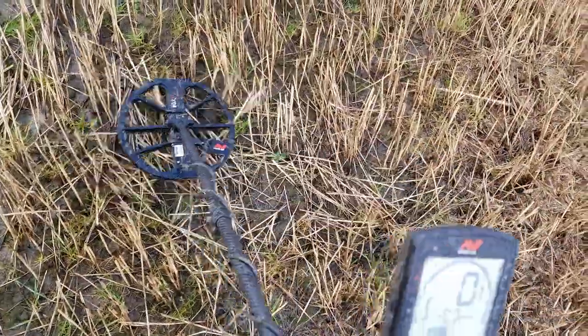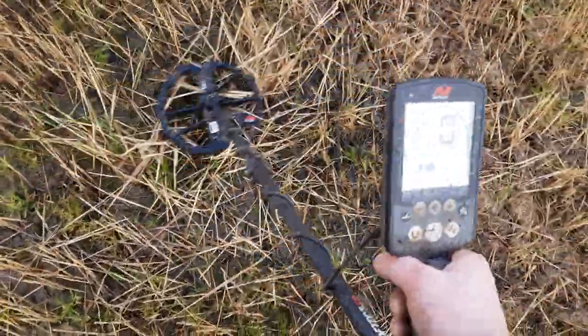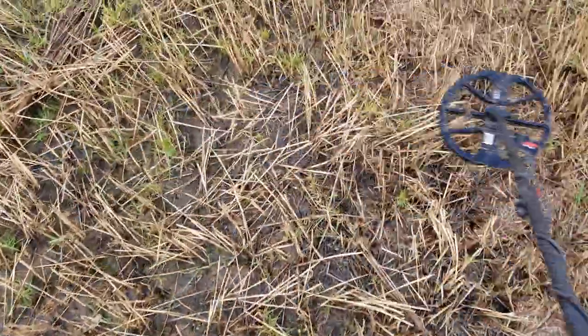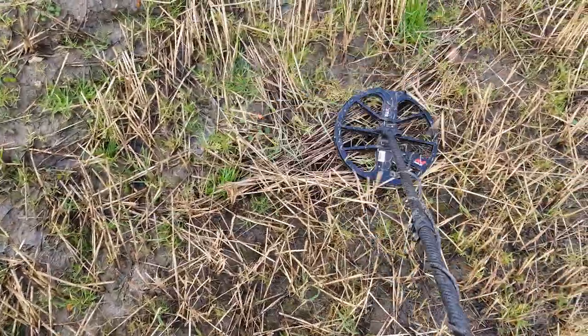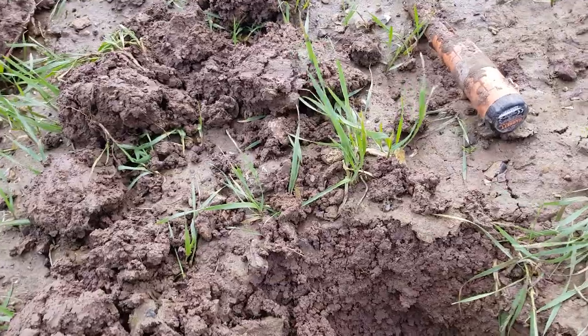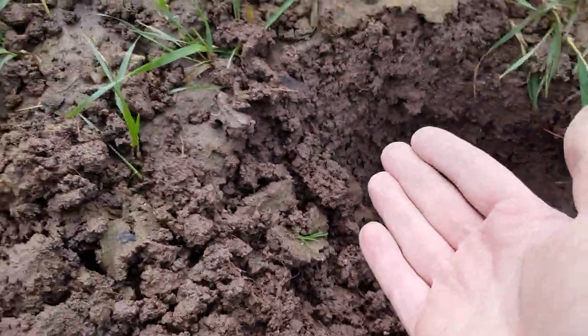Jesus Christ, what kind of a clown came up with this idea? It's impossible here in the shrubs. Oh, they don't pay me enough for this. Oh my god. Okay, let's investigate together. Very deep.